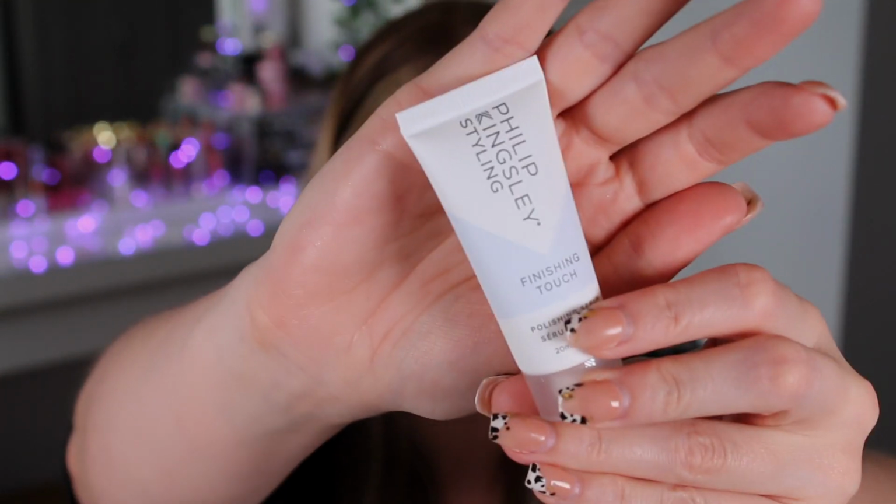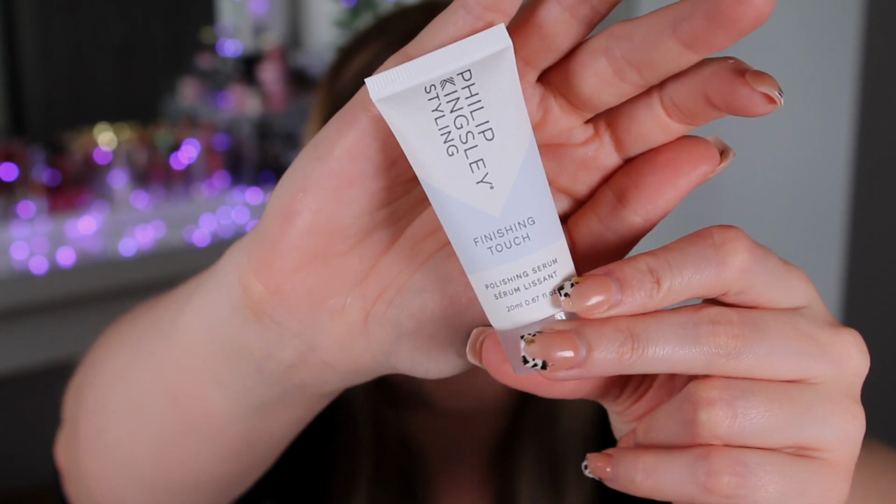I have a product from Philip Kingsley. This is their Finishing Touch Polishing Serum. This is a little 20ml one for you to try. I do find that Philip Kingsley is very popular in beauty boxes, especially their Elasticizer, which is meant to be really, really good for your hair.